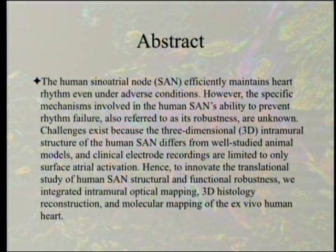"Human sinoatrial node efficiently maintains heart rhythm even under adverse conditions. However, the specific mechanisms involved in the human sinoatrial node's ability to prevent rhythm failure, also referred to as its robustness, are unknown. Challenges exist because the three-dimensional intramural structure of the human sinoatrial node differs from well-studied animal models." So you can't translate from, let's say, the mouse or the dog straight over into the human.